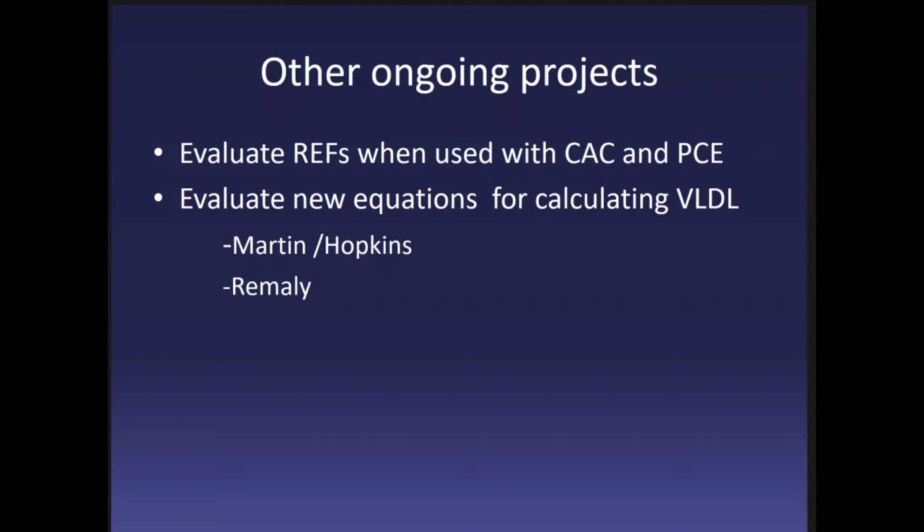So Amy, Sarah, and I are collaborating with a couple of groups at Johns Hopkins to look at ways of using these in a logical manner. There is other work going on. Jing Zhao, a former fellow, is looking at equations that replace the Friedewald equation. There's an equation by Seth Martin at Hopkins, and Alan Romali, a friend, has also come up with an equation. We're evaluating whether these equations can better ascertain risk than the Friedewald equation. There are many other things going on, but these are some of the ongoing projects.